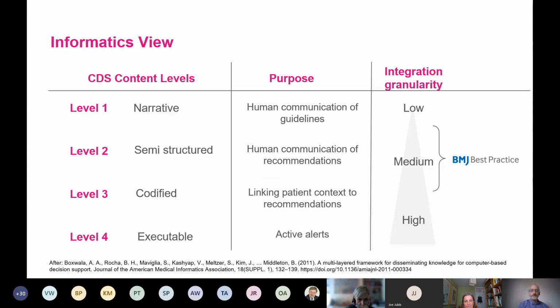Next slide. Just to tease out that informatics view a bit more, it matches up with some of what the CDS community more widely has been doing in terms of putting frameworks around what all the different kinds of CDS content are. I've taken this four-level framework, inspired by a paper by Boxwala a number of years ago, which talks about four levels in this way.